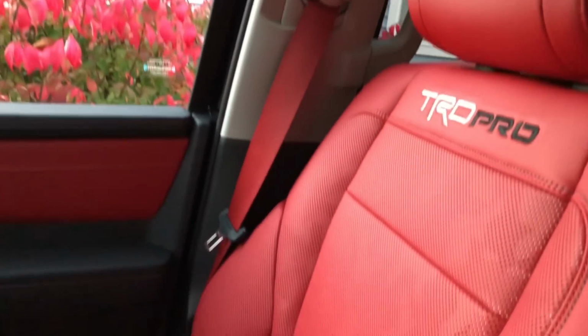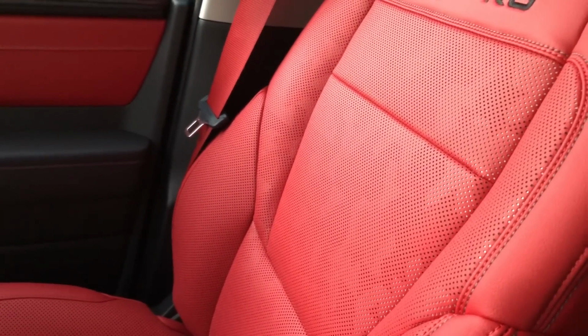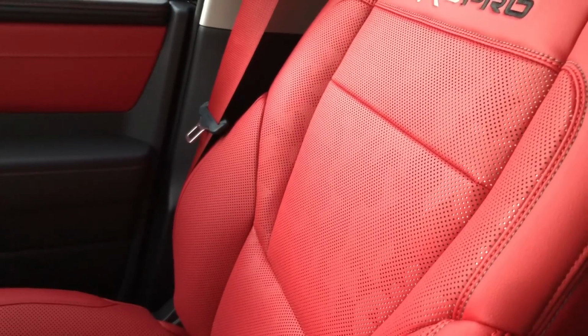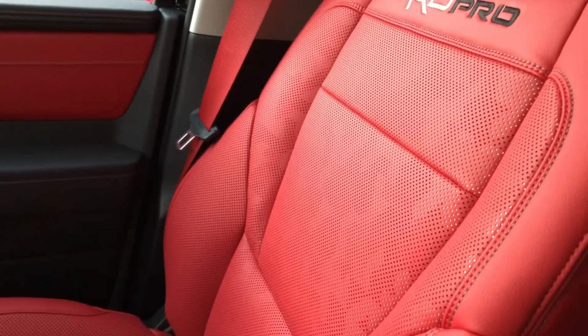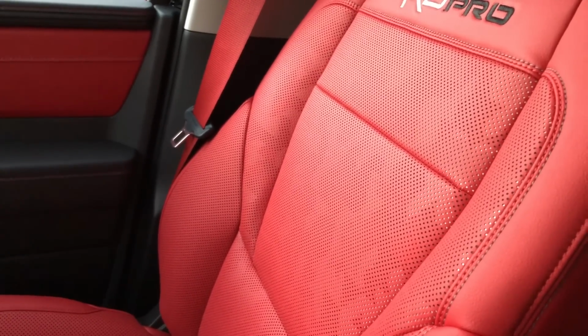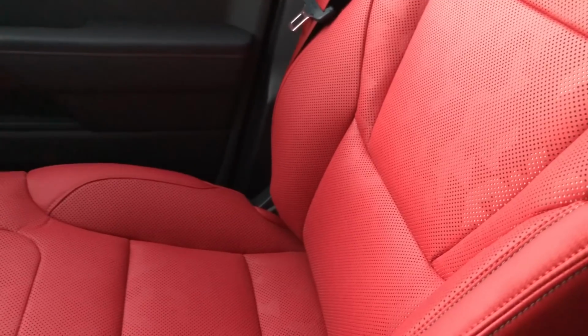I am 6 feet tall. Just absolutely the most comfortable seat I've ever sat in a Tundra. It's a pleasure to sit in. It's not something that makes you feel like you got a lower back stiffness or anything like that. And I'm a big fan of comfort in the seats.